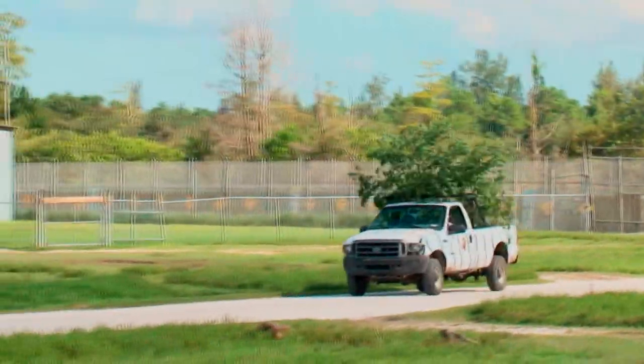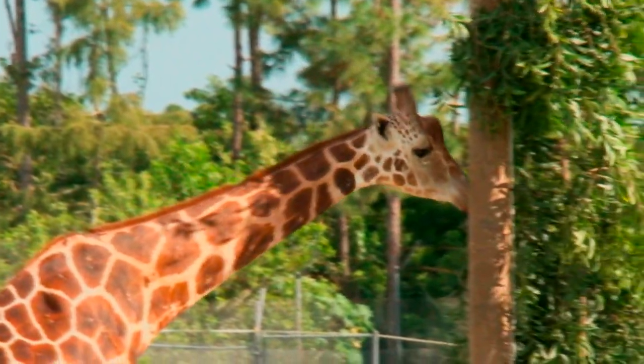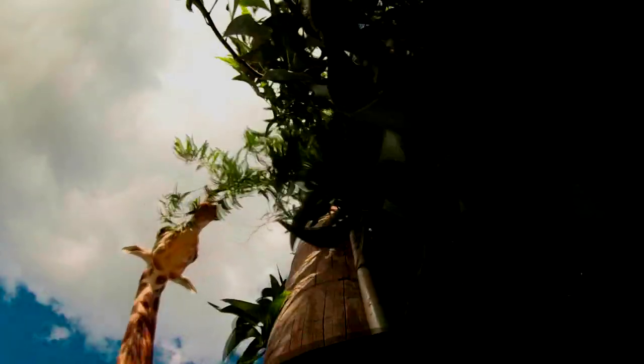Our giraffes receive browse. Browse is plant material that's cut from trees. Today, it's acacia. The acacia is elevated to a height for the giraffes to have access to. Our giraffes love to eat acacia.